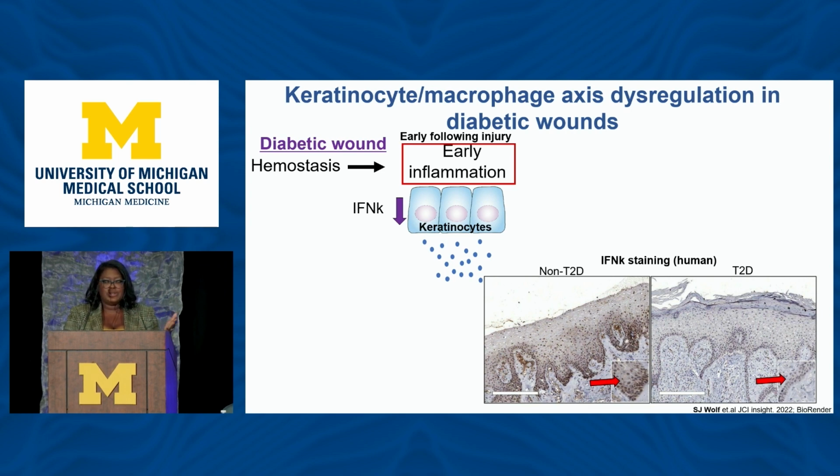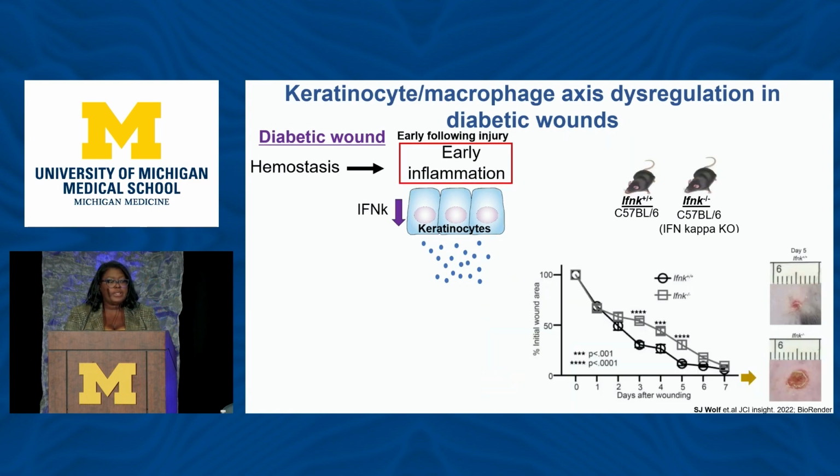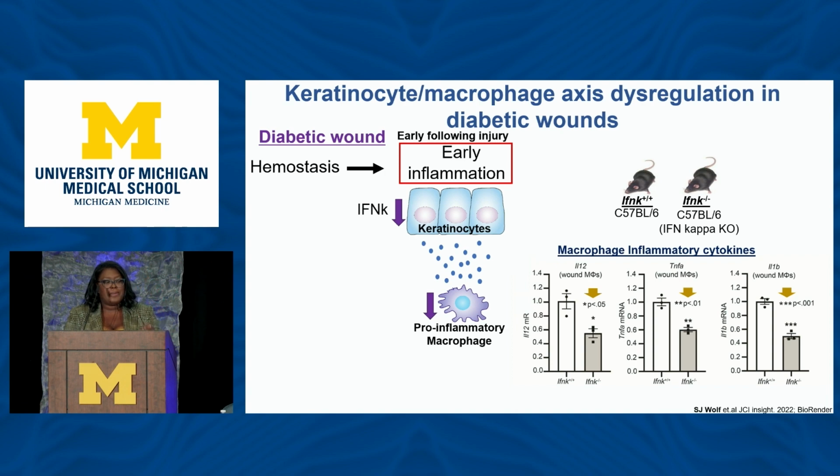And this is interesting, as Michelle talked about, because interferon kappa is a type 1 interferon, largely produced by keratinocytes and is associated with driving skin inflammation. And we actually see it increased early following injury during normal wound healing, but it's decreased in diabetic wounds. And this becomes important because not only do we see that knockout of interferon kappa impairs normal wound repair, but if you isolate out the macrophages early following injury, you end up seeing decreases in their inflammatory cytokine expression for those cytokines that are known to be important for proper wound healing.